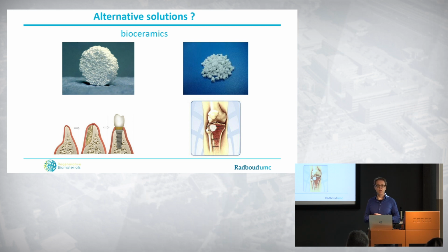They perform very well because they are based off calcium phosphates, so basically bioceramics. Why would these materials perform very well in bone? Do you have any idea?